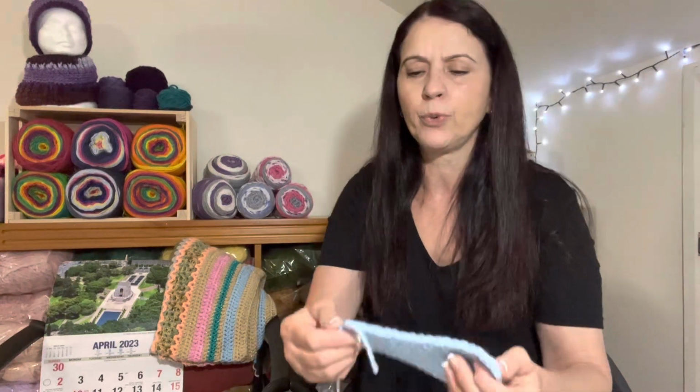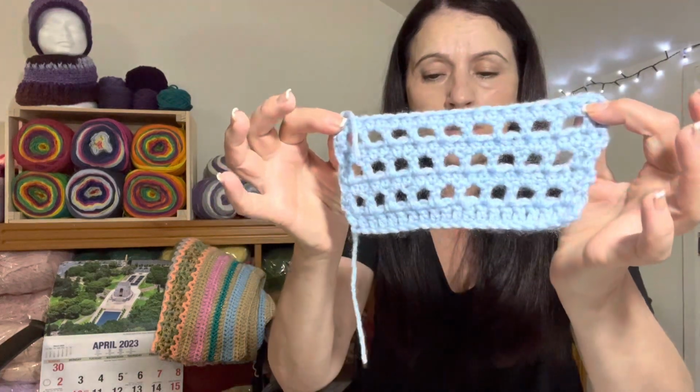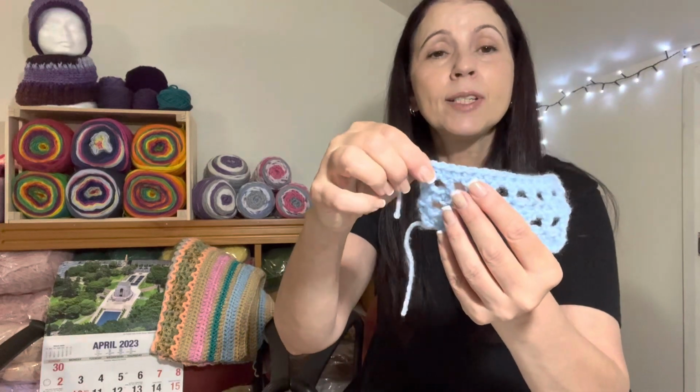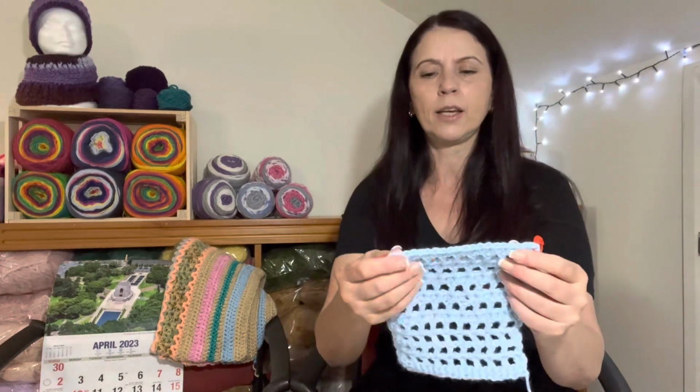You will either end up with 1 double crochet at one end and then 2 at the other, and that's all explained in the video for you, or 1 and 1 at each end. And then on top of all those, the way that we add the half double crochet is every single double crochet gets a half double crochet on top, and where the chain space is in your windows, you do a half double crochet around that and you build it across.